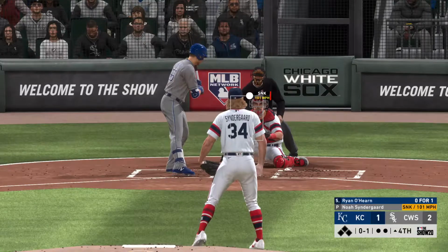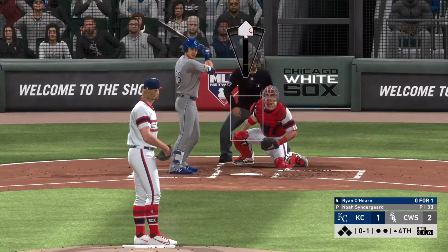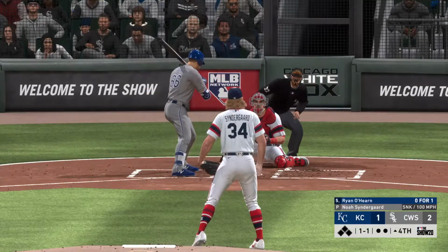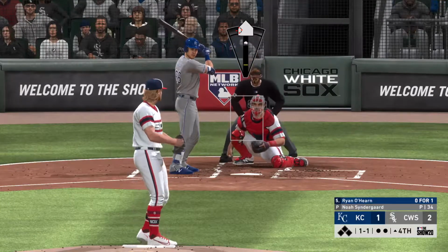And it's 0-1 to the Kansas City first baseman. Ooh, that was some gas. Triple digits on the radar gun. And there's ball 1. Ready with the 1-1 pitch.